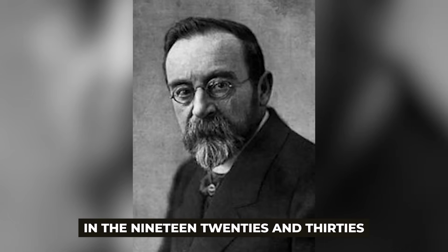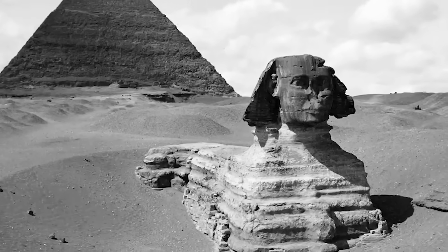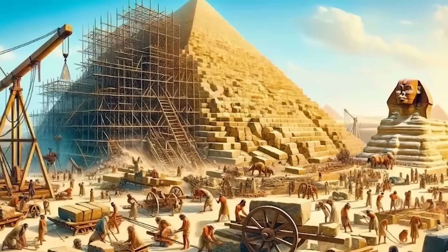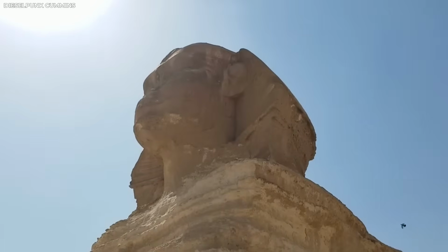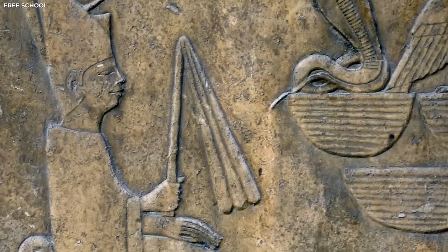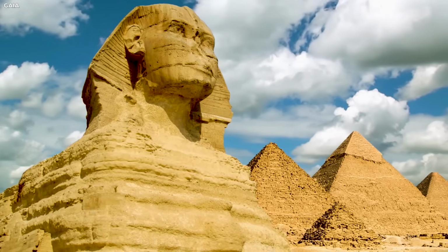In the 1920s and 30s, French engineer Émile Barrès oversaw a massive clearance of sand from around the monument. He documented masonry from multiple periods, stacked like bandages across the body. Each repair tells a story of pharaohs seeking legitimacy. The Egyptian team is working on the restoration now. Each repair speaks of priests honoring gods, of engineers trying to save a monument already ancient in their day.